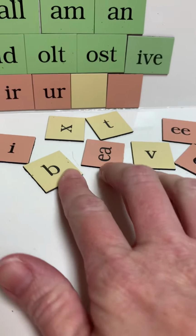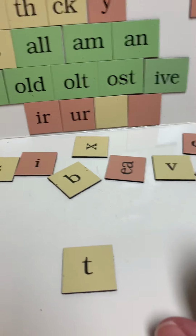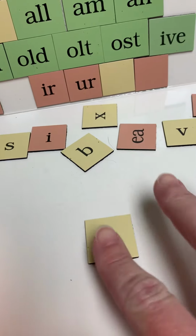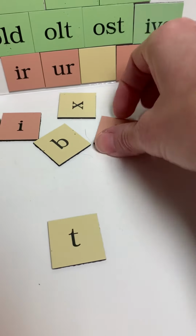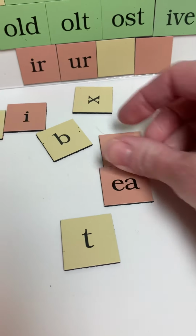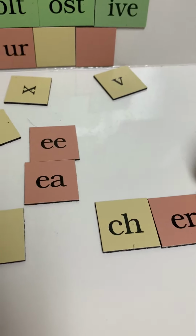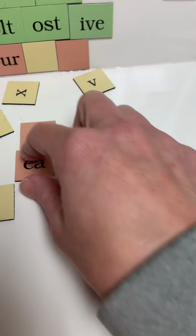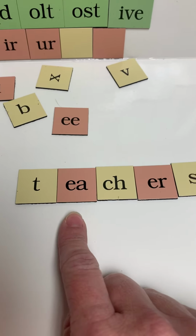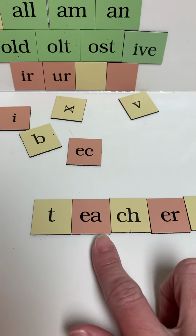Okay, let's try another one. Let's try teachers. Teachers. So T. Okay, this one's kind of hard to sound out each letter because it's T-E, but it still says T. So this teachers is spelled like the tea that you drink. So you're going to have these two choices. We'll leave them here. T-E-ch, my digraph, ch. T-E-ch-er. S. Here's my S. T-E-chers. Okay, which vowel team do I need? If you remember how we spelled tea that we drink was this way. Okay, so think of it. You've got to think about each syllable almost as a word when you're using your vowel teams.